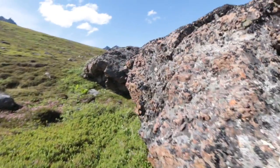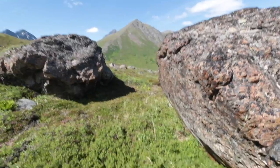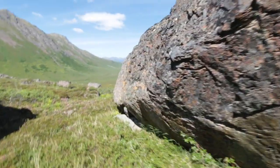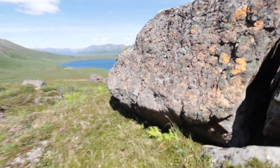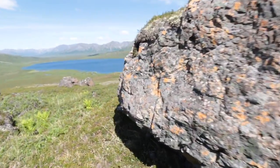Wow. Yeah. Let's go around the other side here and see what we find. Yeah, look at this. It's all smooth on the one side, and then it's broken in other parts.